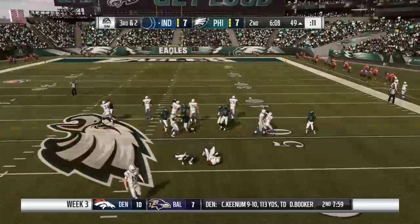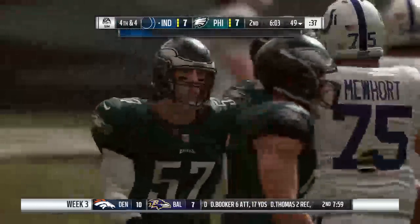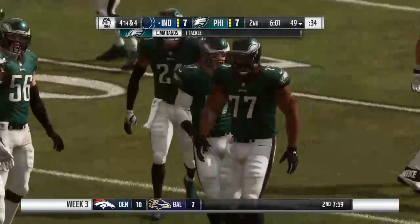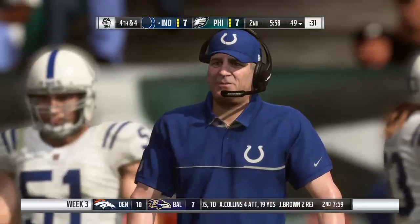Third down. That's Matt. And that play will go nowhere. Losing yardage back near midfield at the 49. This will be a 2-yard loss on the play. And that's going to bring up a 4th down.